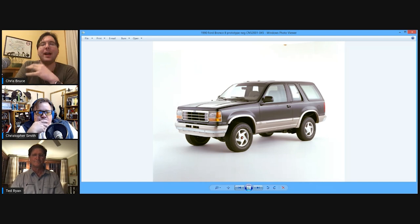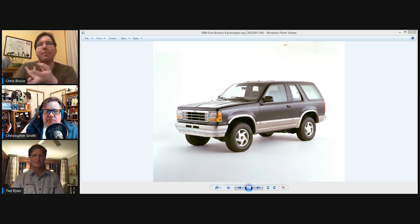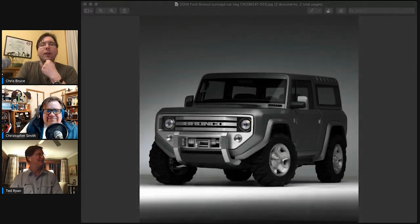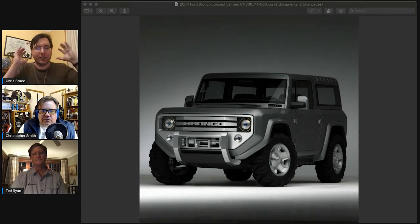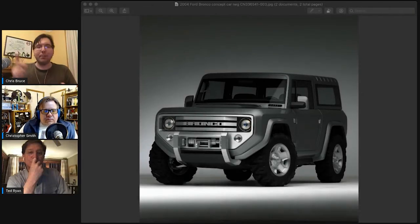As we're wrapping up here, I have two images that I found that are both very evocative to me, and one of them I hope will spawn some interesting conversation. Ted, the 2004 Bronco concept: in 2004, I was either a senior in high school or a freshman in college, depending on when it came out. I remember this thing being the hottest thing on the internet of that time when it debuted. Everyone wondered why it never happened. Do you have any insight about why a vehicle that was critically liked, that people liked the looks of, never actually happened?